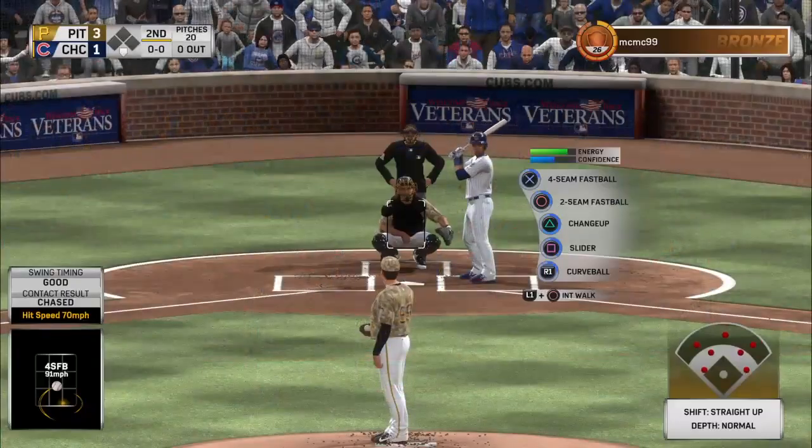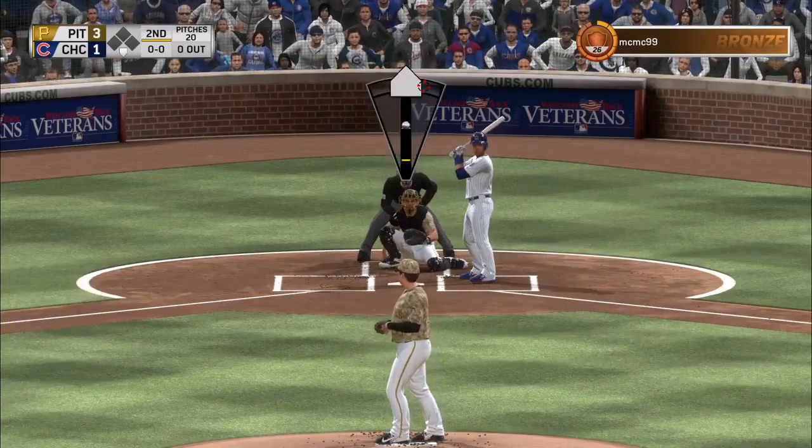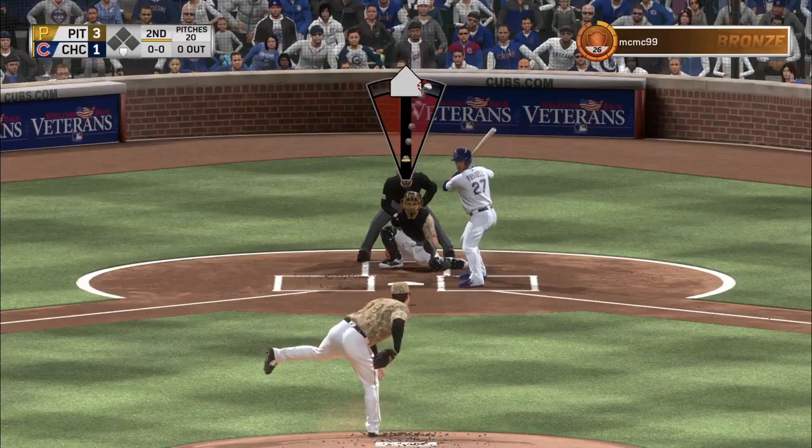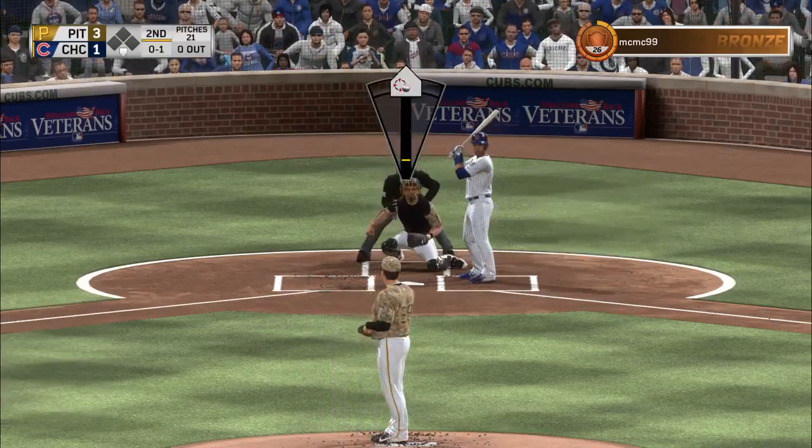Here's Addison Russell. He'll start us out here in the home half of the second. Designated hitter, Addison Russell. And he gets ahead here with the fastball. Strike one. Now here's the pitch.